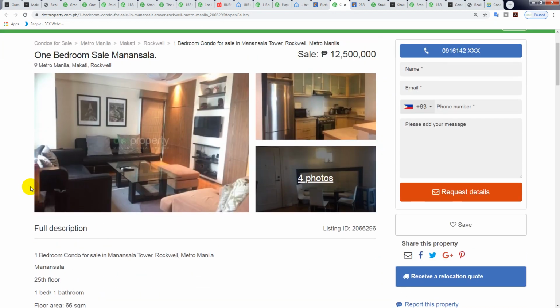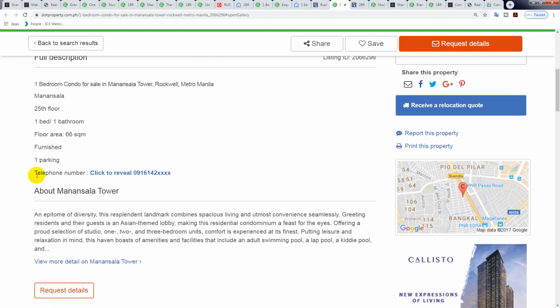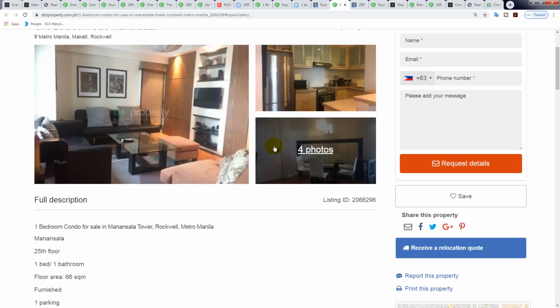Priced at 12.5, so 12.5, the asking price divided by 66 square meters is 189,000 peso per square meter. So it does actually have a park as well, plus parking. So yes, very good value.